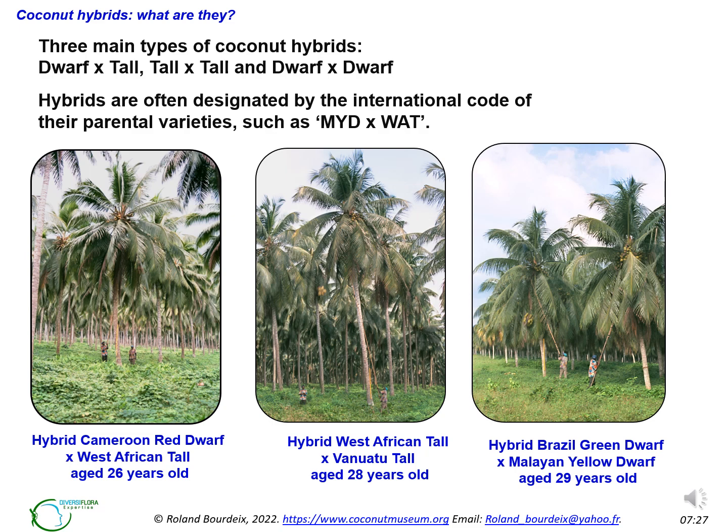Regulations about hybrids' commercial names have yet to be established. For instance, the hybrid MYD by WAT bears the commercial designations of PB 121 in Africa, MAWA in Asia, except in Thailand, where it is known as Sawi Hybrid number 1.